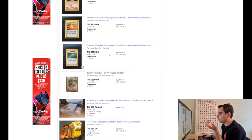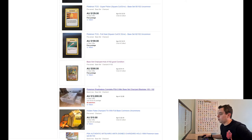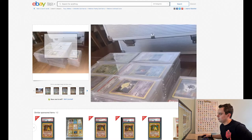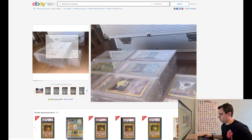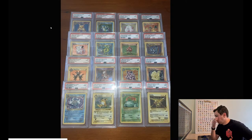Charizard Holo, $300, good condition. Yeah, that's worth it. PSA Shadowless Complete, PSA 9. I'll check this out, and then we'll go on to those other tabs. So this is a Shadowless Complete PSA 9. How much do they want? $12,000. That's not small pocket change.